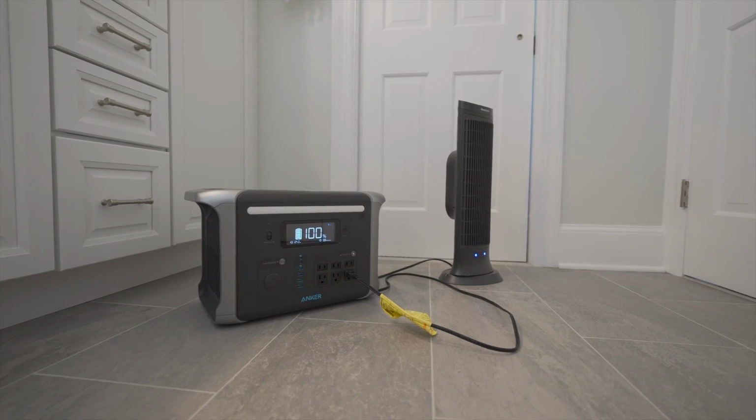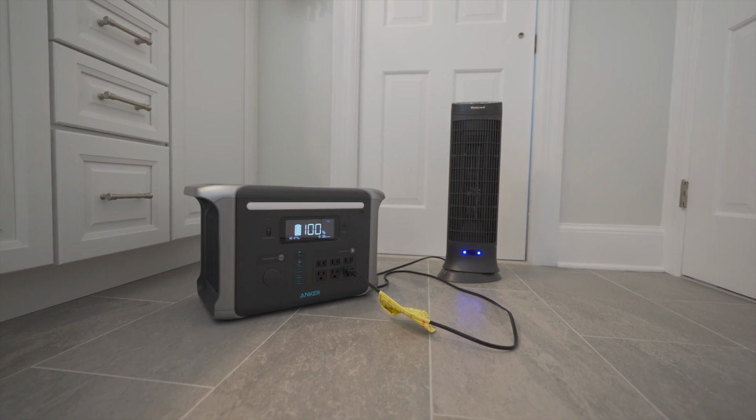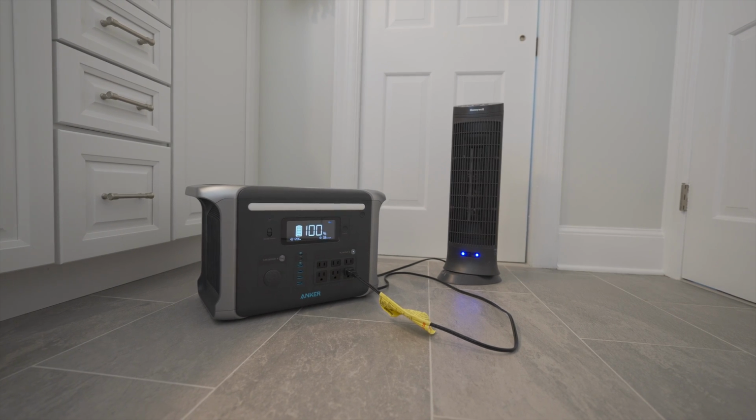Now the same is true for a portable heater. I found it used around the same amount of energy, actually a little bit less, and it said it could run for 0.8 hours, the fans kicked on, so it's very similar to the hairdryer.